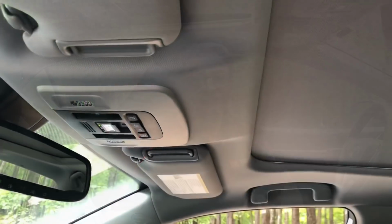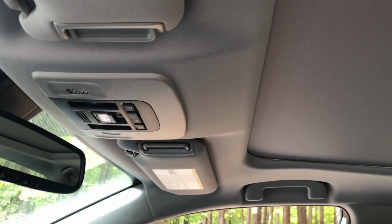The interior is loaded with safety and technology features. It's gonna be fun showing them off. Holla! I'm gonna start off a little bit different because I'm excited about this feature. The panoramic glass roof. You can see it goes all the way to the back.